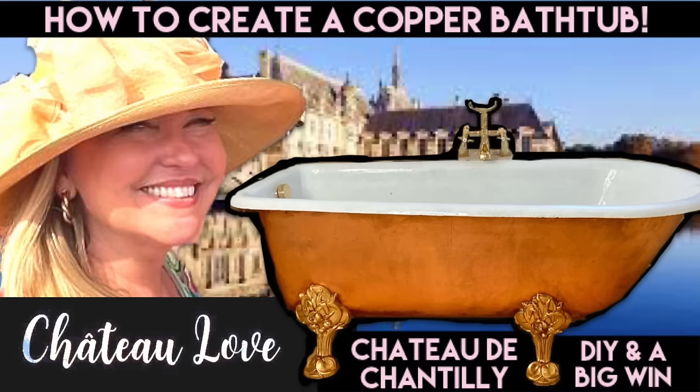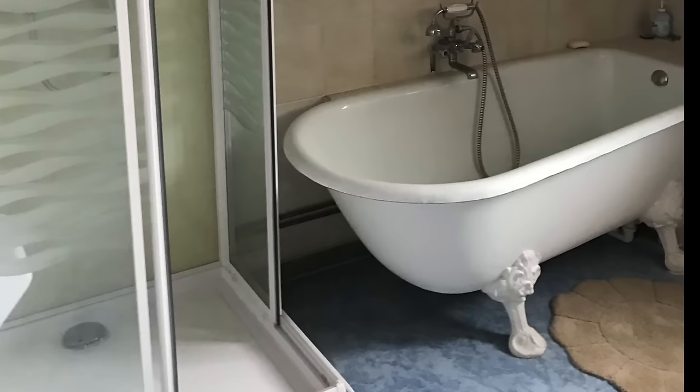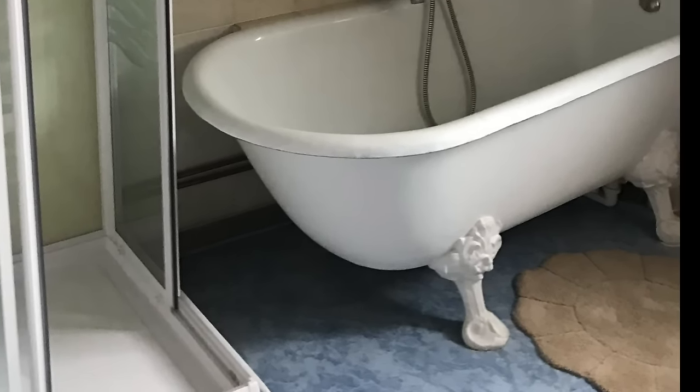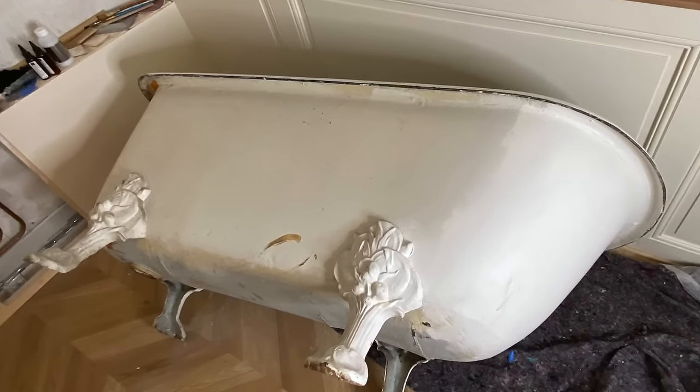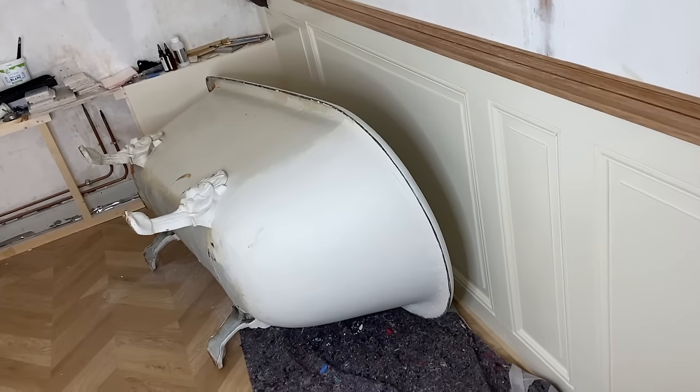And so you guys might remember, I did a whole video showing you how I created a copper bathtub, the one right behind me, and took an old, very old original bathtub that was actually here in the Chateau and completely transformed it. Had to put all the plumbing in. Simon did some beautiful woodwork. And now we're so close to being finished.